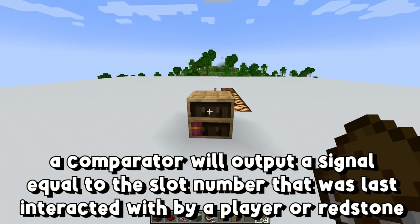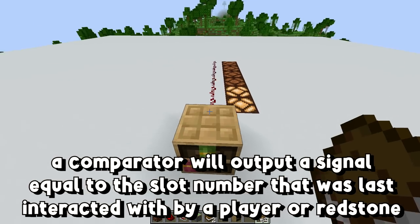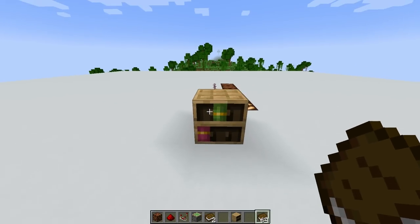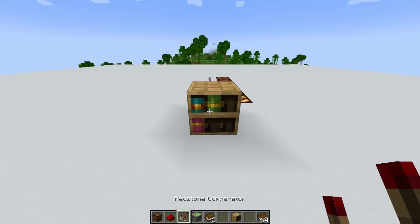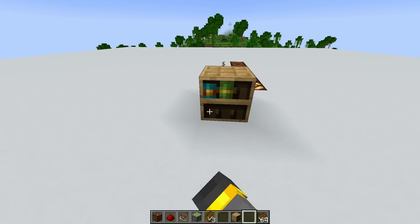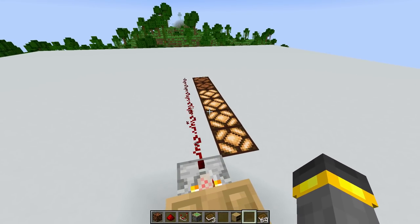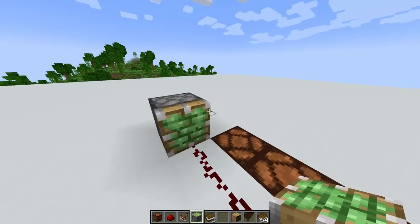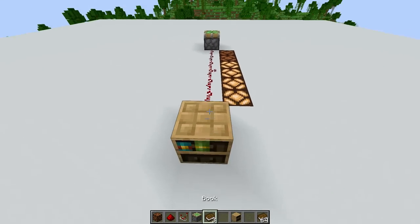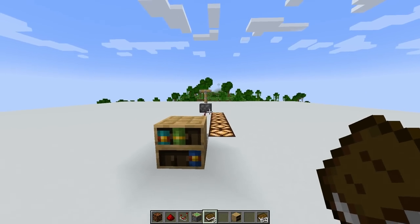Then after that, let's say I interacted with number 2, that signal is going to switch over to a 2. Interacting with 1 right there, then we're down to 1. Then let's say I pulled the book out of slot 4. We're going to jump back up to 4 because that was the most recent interaction. All of that means that the strongest signal you'll be able to pull out of this thing is going to be 6 if you interact with the last slot.